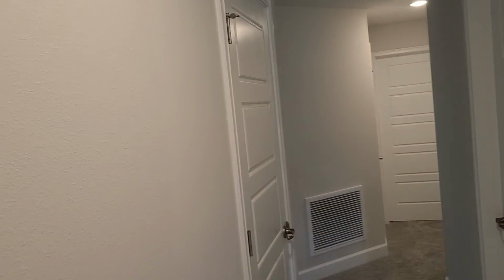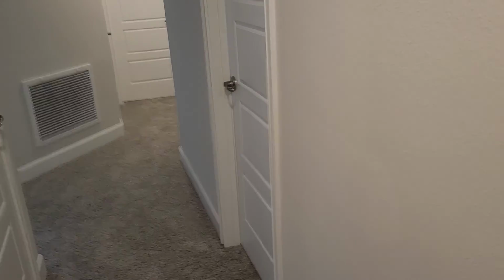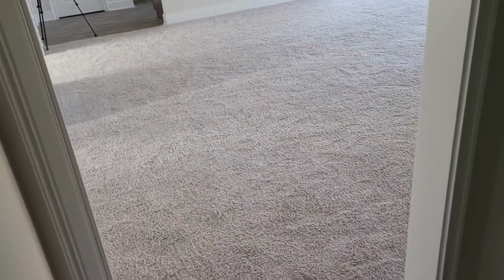So as you can see, this is the third house that I'm closing on, but this one just feels different. It feels different whenever you build your house from scratch. It's just a different feeling, you know.